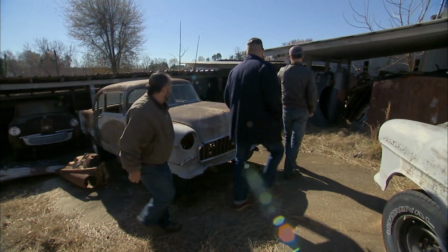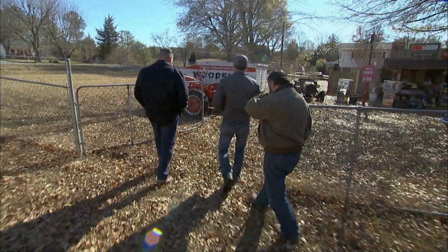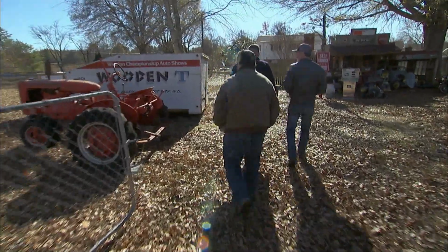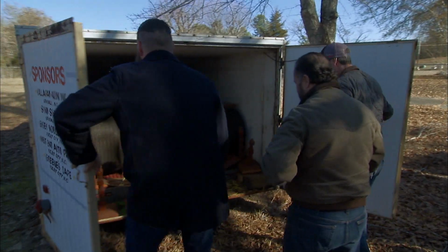Brent's been showing us around his late father's collection. It's hard to believe that all these concept cars and bikes all came from the mind of one person. What's that wooden T? It's a car he used to show around the country that he had fabricated years ago, made out of wood. Oh, cool. Wow. Oh, yeah.